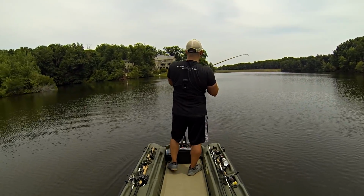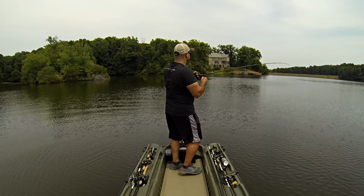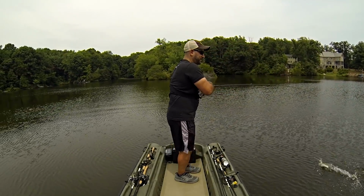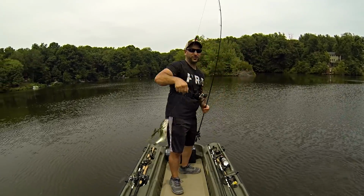But again, I don't think we're going to be finding too many big ones in here. But when we do, it's just a treat. So let's see what we got. Oh, decent. Not too bad a fish. I'll take him in here any day. A little more meat to him.